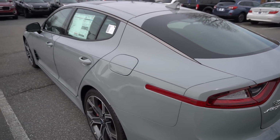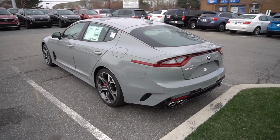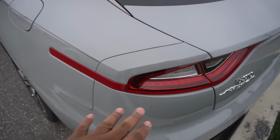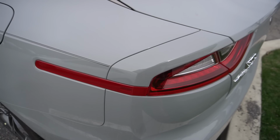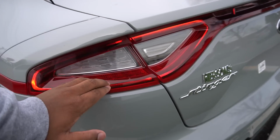But anyways, coming on the back, this is where the Stinger really looks very different to its competitors, and I like it a lot. This sort of wraparound taillight thing looked really weird in pictures at first when it first came out, but it's sort of grown on me. But these full LED taillights look really good on this model.